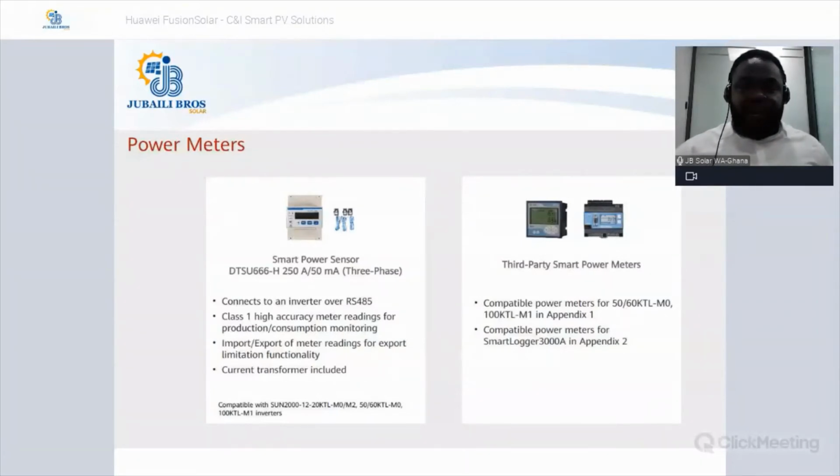One example that we have shown here is the Janitza. For those of you who are conversant with Janitza power meters, they are compatible with Huawei systems. Huawei has a list of compatible smart meters that you can employ apart from their own smart meter. So please contact Jubeli Bros if you are having a project and you want to know whether the smart meter that you are employing is compatible with the Huawei system. At the project design stage, you can contact Jubeli Bros. We will offer you a list of the compatible smart meters.